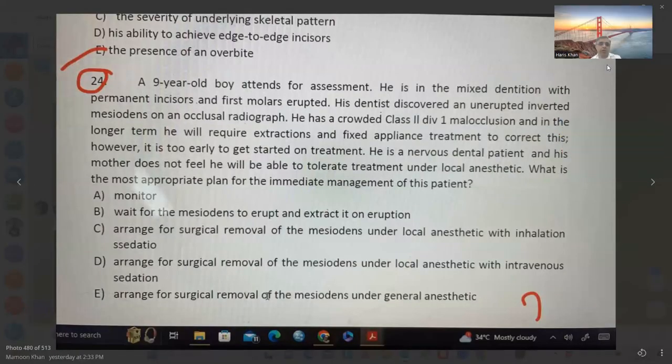A 9-year-old boy attends for assessment. He's in the mixed dentition with a permanent incisor and a possible eruption. His dentist discovered an unerupted inverted mesiodens on the occlusal view. We discussed previously, even someone shared an upper occlusal, and the incisors are erupted and it's causing nothing, right? The patient cannot tolerate. So for these cases, we are monitoring.